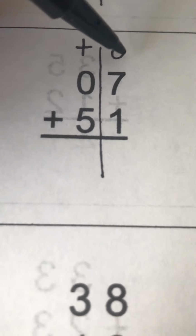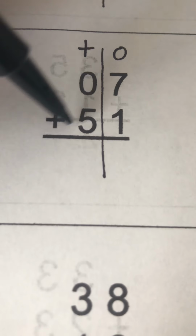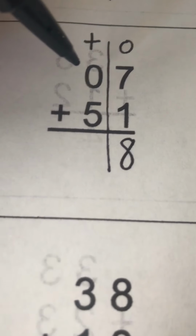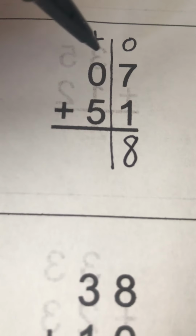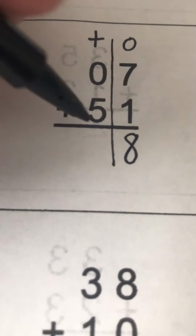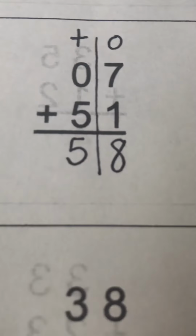I'm going to start in my ones place and add 7 plus 1 to get 8. Then this makes it super easy on this side because I have 5 plus 0. 5 plus 0 equals 5.